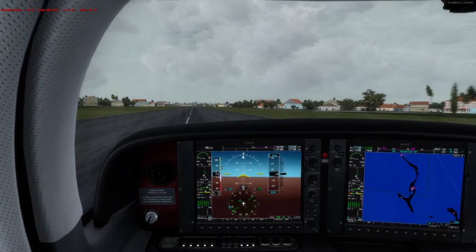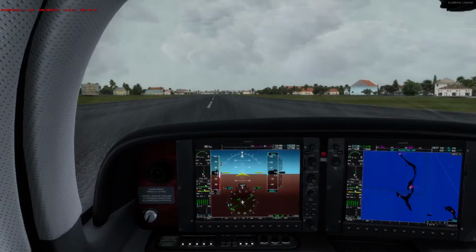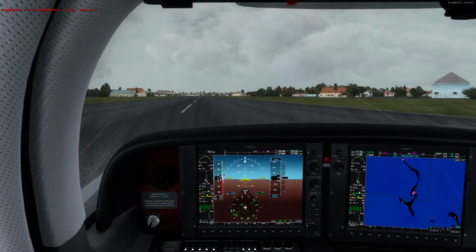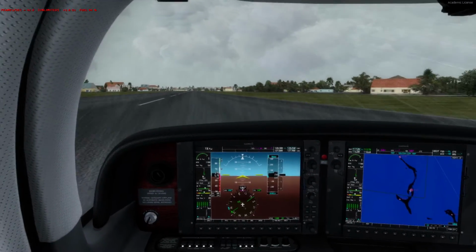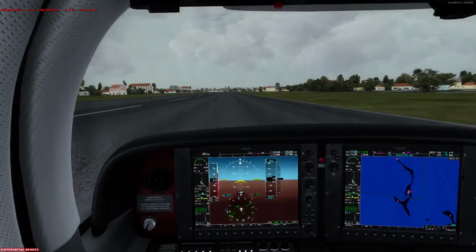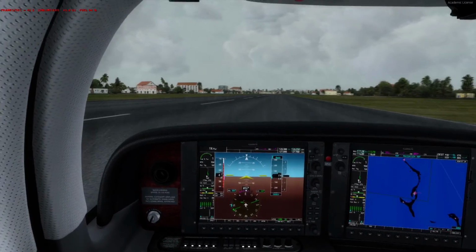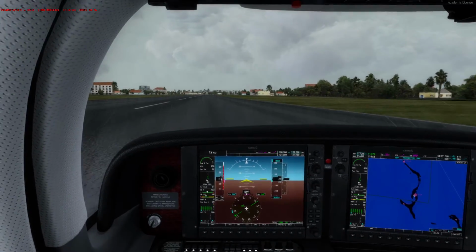Oops, floated up too high. Okay. Well, not too bad, not too bad. Given the circumstances, we can let the airspeed just bleed off on its own. We don't have to waste the... Oops, I've lost my rudder now. We don't have to waste the brakes too much, since we've got all this runway. So yeah.